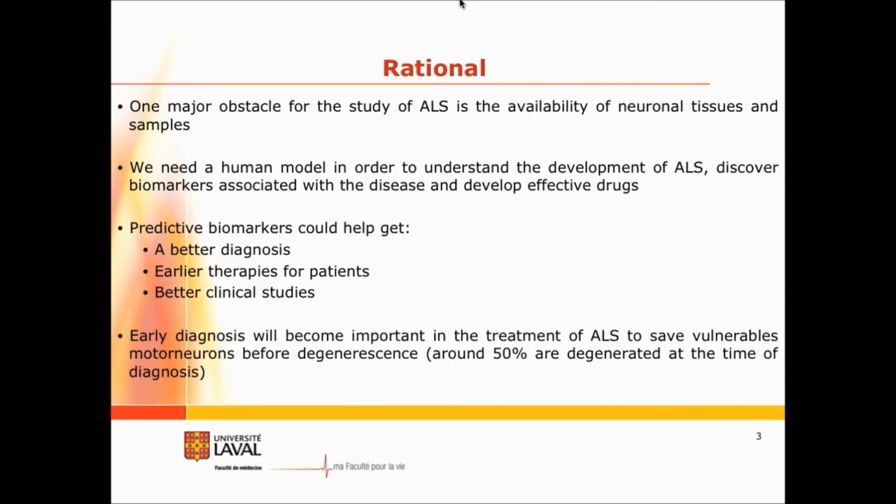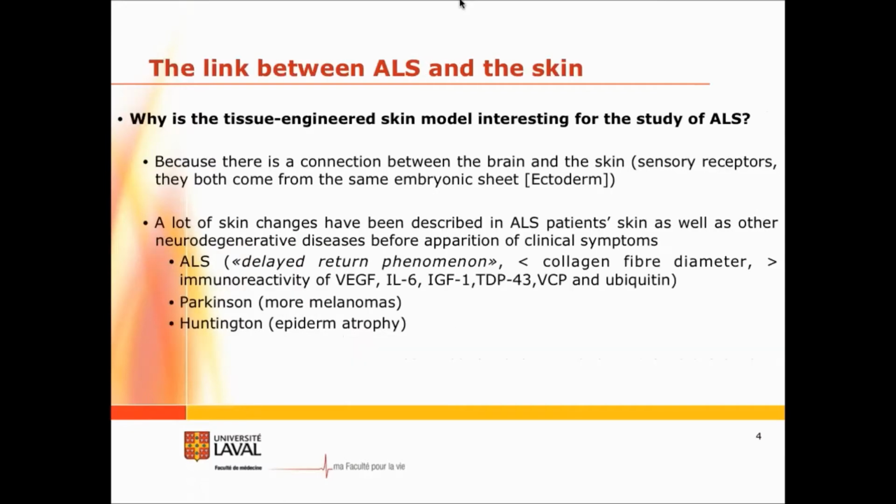So for example, predictive biomarkers in ALS could help get a better diagnosis, earlier therapies for patients, as well as better clinical studies. So early diagnosis will become important in the treatment of ALS to save motor neurons before degenerescence, since we know that around 50% of them are degenerated at the diagnosis.